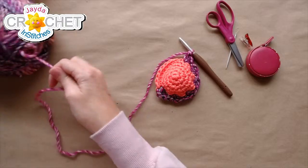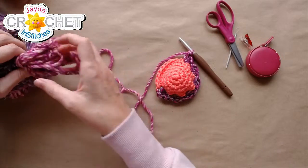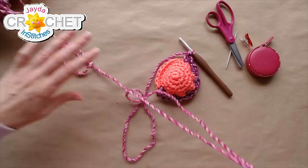I'm going to try and avoid yarn barf here. May or may not happen. There we go.